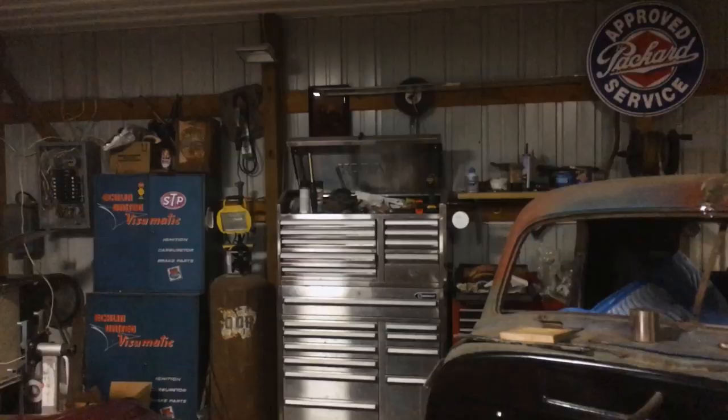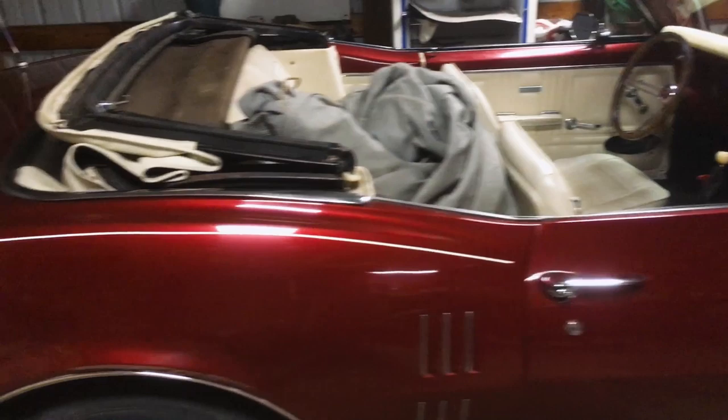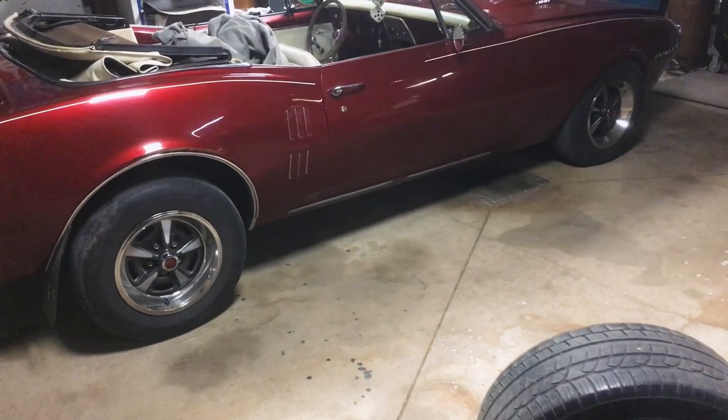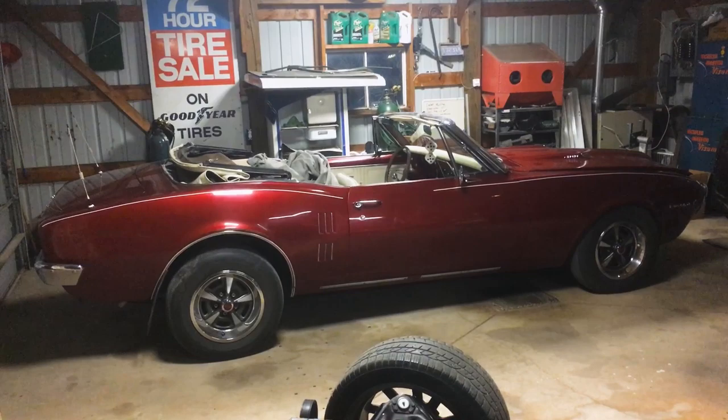So this is what we've been working on here lately. This was a new project that I picked up. I'll scoot back a little bit more, but this is a 67 Pontiac Firebird. I got it October of last year, 2019. It was a family friend's car, had all the subframe, engine, transmission, front fenders, hood, grill, everything off the car and separate from the car.